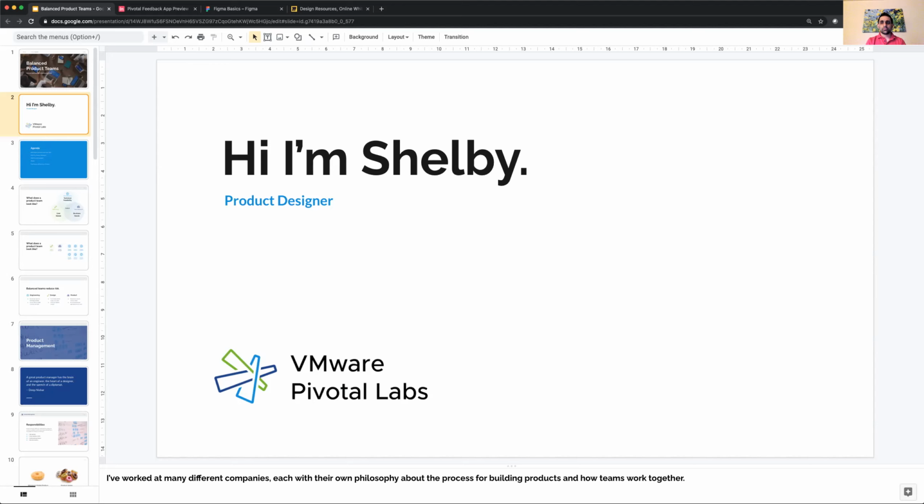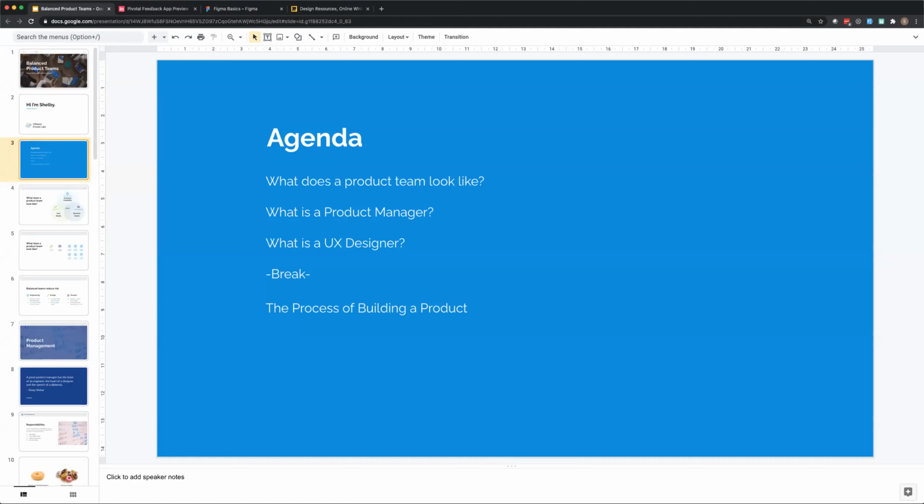We may take a break if anybody wants to after that, and then we'll get into what we at Pivotal Labs consider best practice for process for building a product, but we'll also go over a couple of the other methodologies to give you a good sense of how all of these roles work together, what that process could look like from the very beginning of trying to decide what to make to iterating together to build that thing.